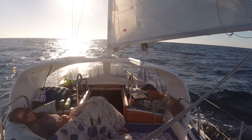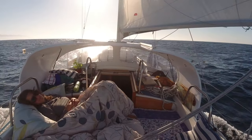All right, we are coming up to Isla San Benito. After a little under 24 hours sailing, we've made about 130 miles now. So very happy about that. It was a nice night of sailing, and the sun is shining bright. We're looking forward to anchoring up and having a meal and a good sleep for a while.